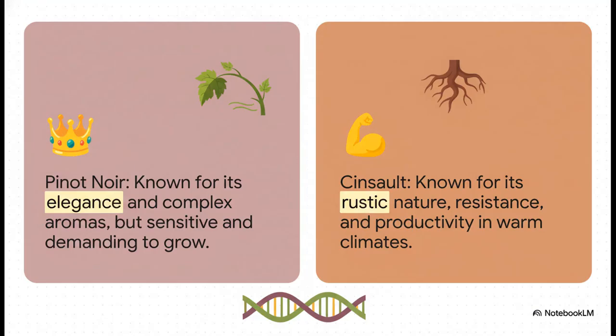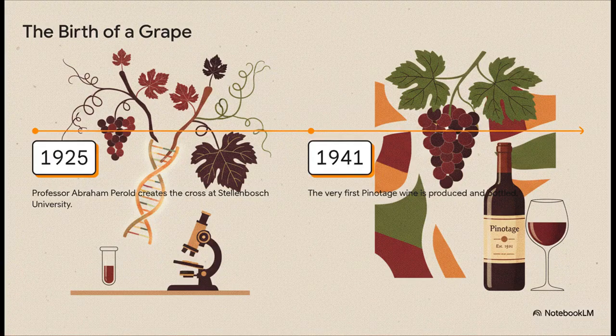And the whole idea was born from a total contrast. On one side, you have Pinot Noir, the elegant, famously difficult, and kind of fussy parent. And on the other, you've got Cinsault, a rustic, heat-loving workhorse of a grape. The goal? Create a brand new grape that had the beautiful soul of Pinot Noir, but the tough-as-nails strength of Cinsault.